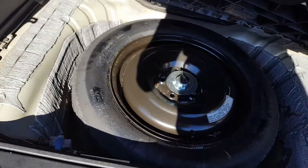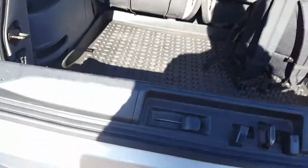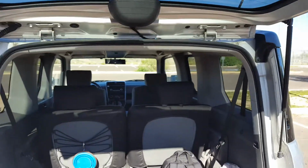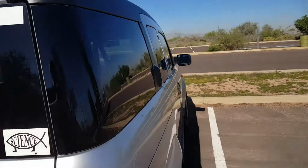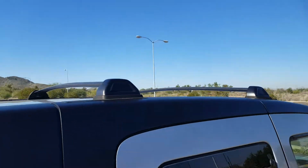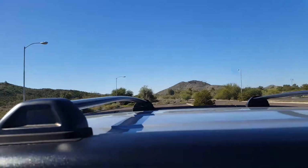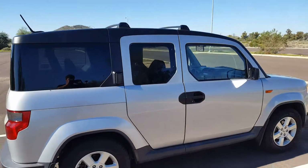And if you look under here is your spare tire. Yeah, the little trays are kind of falling apart there. And then you got your little roof rack, so you can put your bikes or canoes or kayaks up there. And that is the 2009 Honda Element.